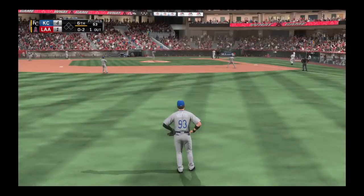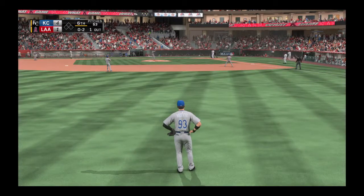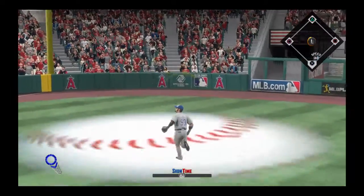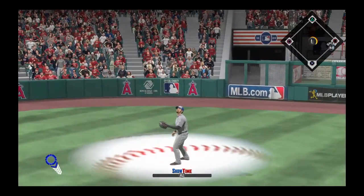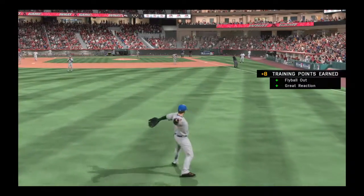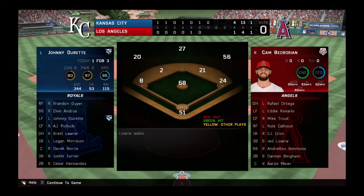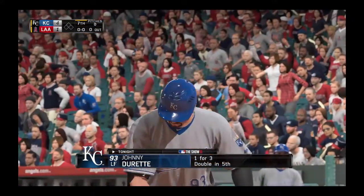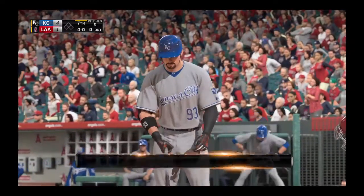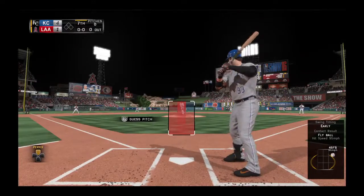C.J. Cron will come forward now. He has flied out and singled so far. In the air out to left. Durant has a read on it. And that's the second out of the inning. Johnny Durant is set to get us started for the late innings of this one.